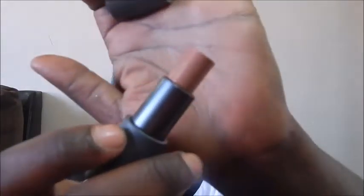And I'm so glad I did, because when I put it on, I was like, girl, put it in the coffin, okay? This is their buttercream lipstick, the hand cut one. And this is in the shade Cream. Oh my God, it's so good.